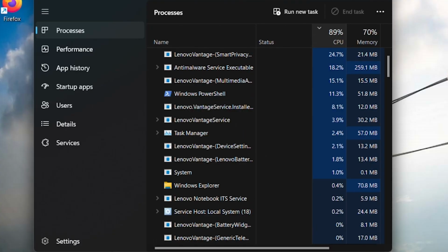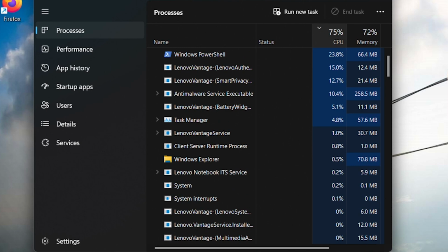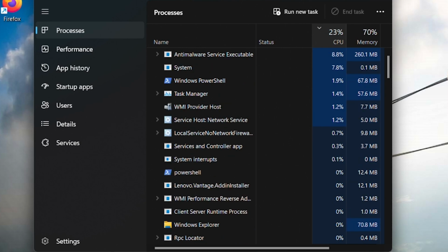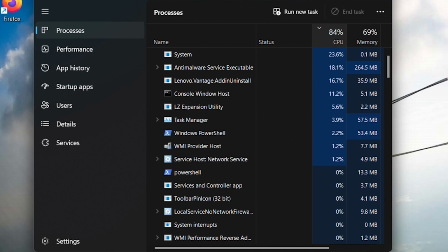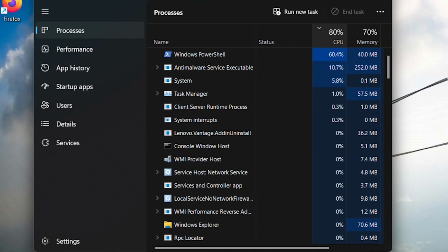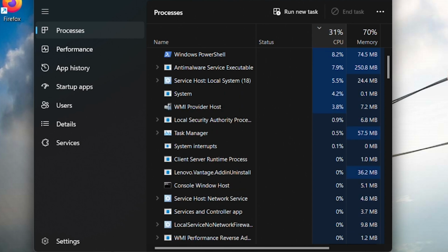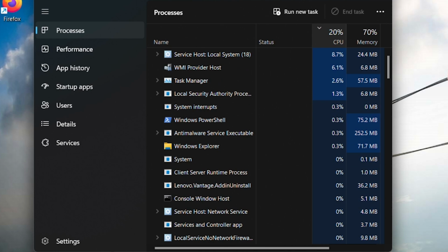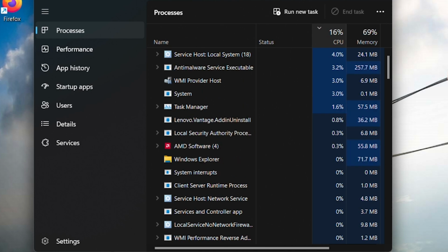The biggest enemy of this system is really just the fact that out of the box, the system itself is pretty much just utilizing most of the RAM just sitting there doing nothing. And this means that when you open up a browser like Firefox or Google Chrome or anything like that, the rest of your memory is going to get eaten up extremely quickly.